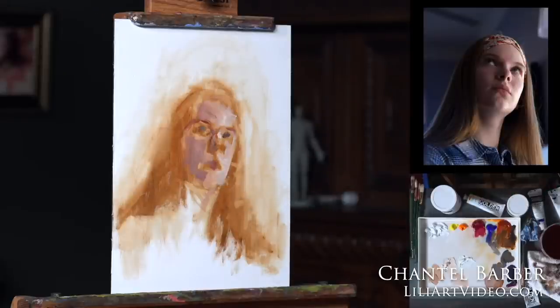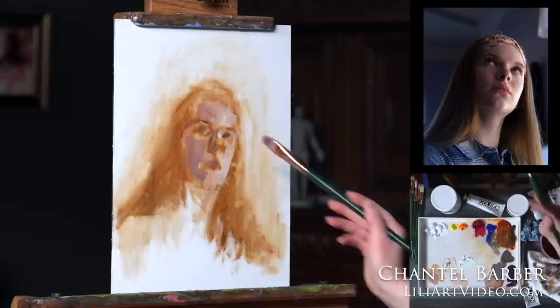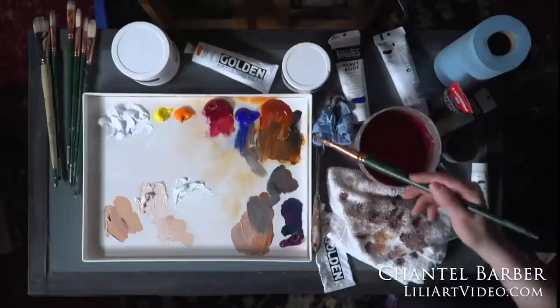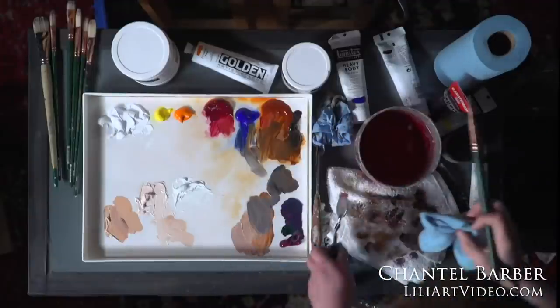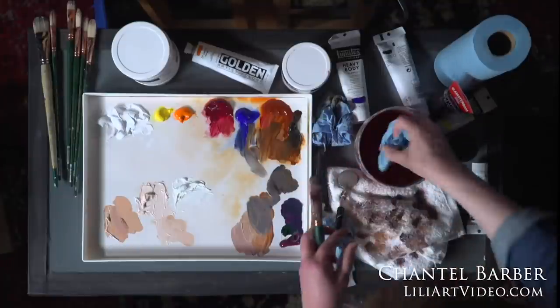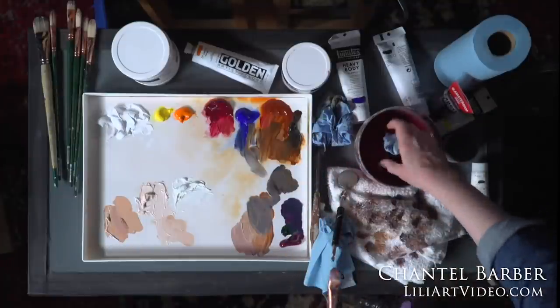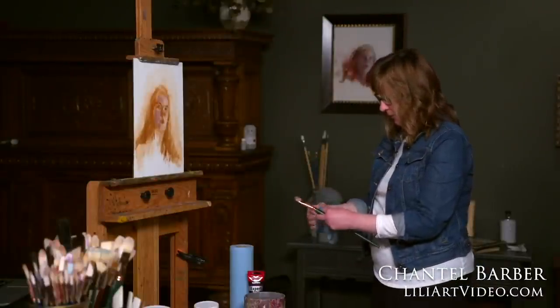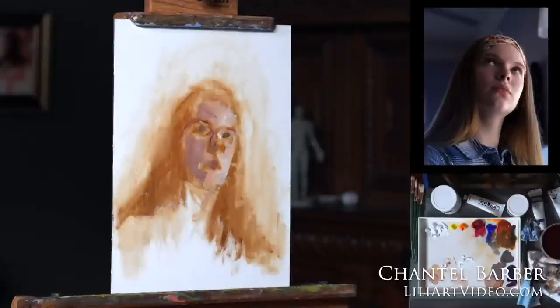So for now you can see it's just a little bit of a mark where that mouth is. And that's okay. That placement, I can always tweak this and I can move it around. I'm going to take a second and wrap up this paintbrush because I feel that this is the perfect time to explain a few of the reasons behind why I do what I do.